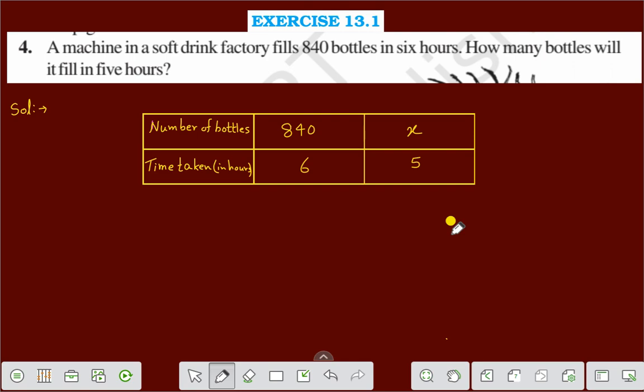A machine in a soft drink factory fills 840 bottles in 6 hours. How many bottles will it fill in 5 hours?